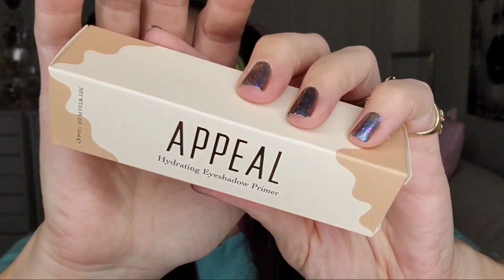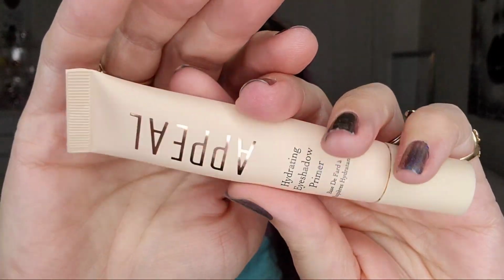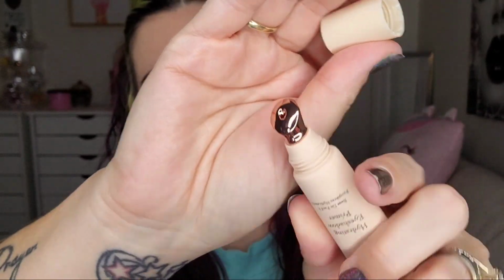So I'm gonna go in, we'll pull the first thing out. And the first thing I have is the Appeal Hydrating Eyeshadow Primer. I don't know that there's a tone or anything like that, but I'm gonna assume that it does not. So we will definitely try this out too. That is a massive eyeshadow primer. It is hydrating, so that's pretty cool. And I will show you what it looks like. Ooh, that's gonna be nice. Okay, I like that eyeshadow primer. Okay, we're off to a good start, you guys.